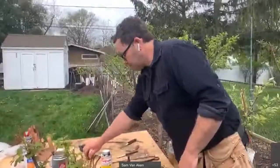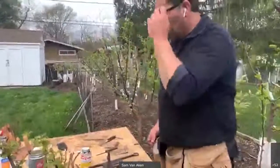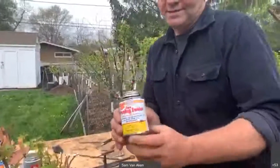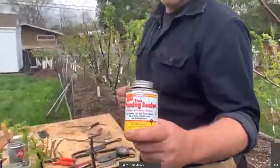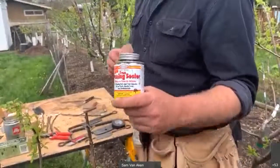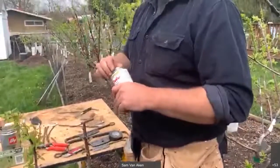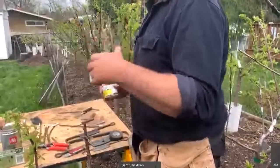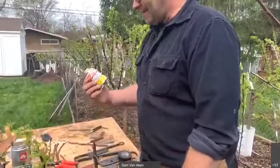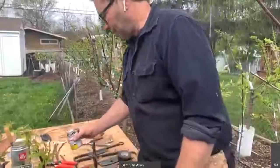Quick question. Can you share the name of that sealer? Oh yeah, I'll even hold it up. It's Tanglefoot, and it's an asphalt-based sealer. Since I'm based in Syracuse, it's pretty cold here. I have this theory that the asphalt-based sealer, just because it's black, helps heal the wounds more quickly.